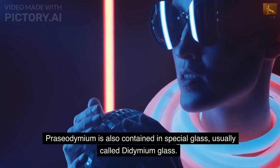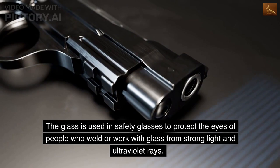Praseodymium is also contained in special glass, usually called didymium glass. The glass is used in safety glasses to protect the eyes of people who weld or work with glass from strong light and ultraviolet rays.